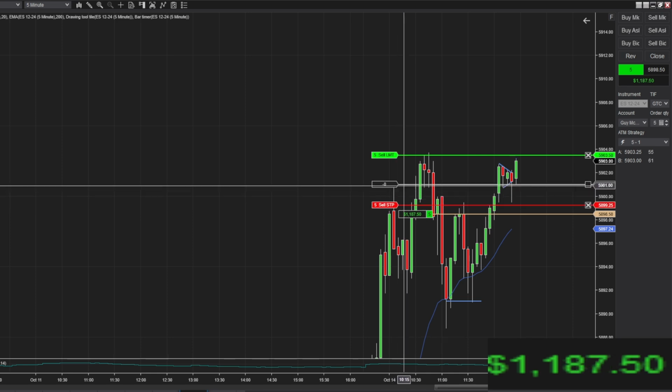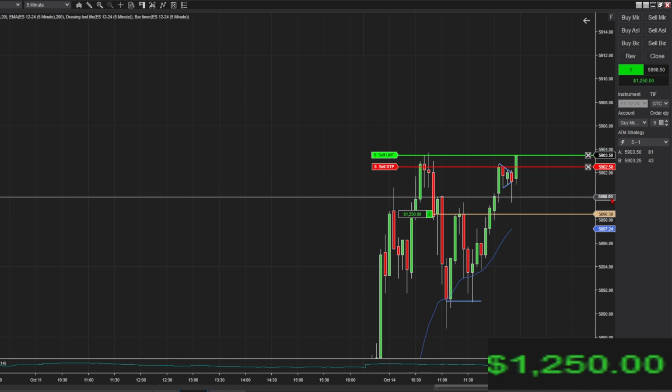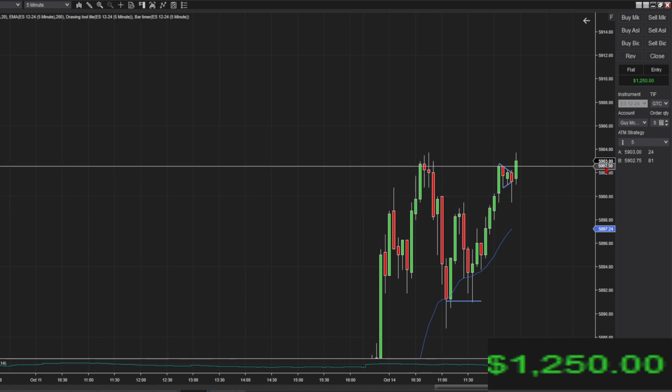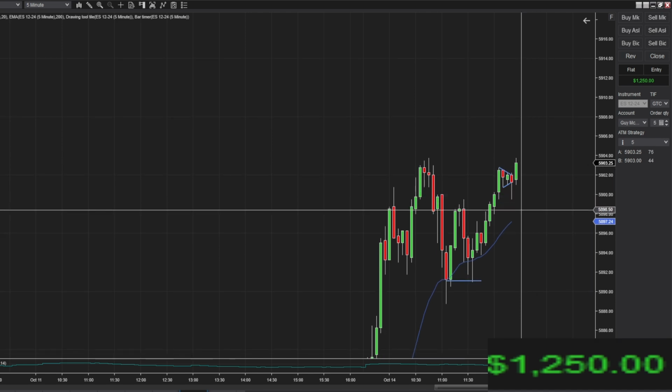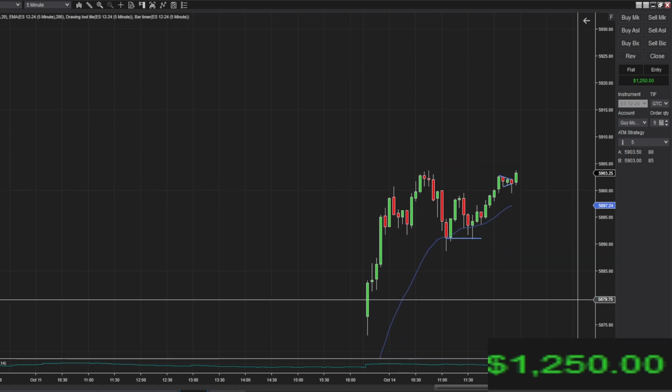I'm going to go ahead and move my stop up pretty close. Target filled. Awesome. So target filled. All right, pretty easy trade. It just went for 5 points. I think the trade made a lot of sense.